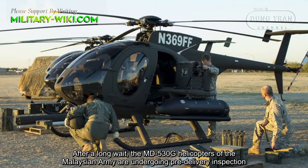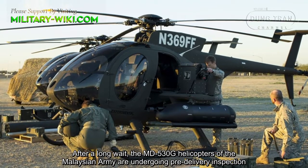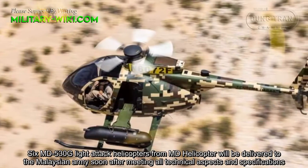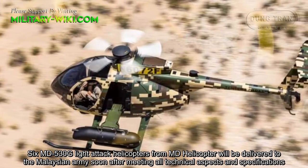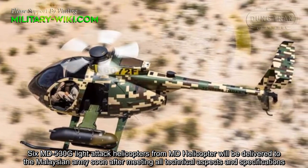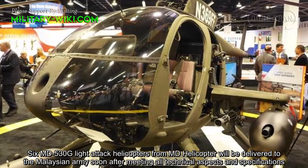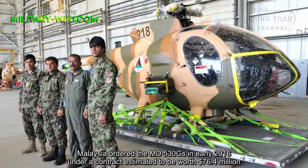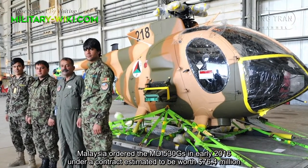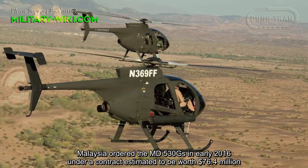After a long wait, the MD-530G helicopters of the Malaysian Army are undergoing pre-delivery inspection. 6 MD-530G light attack helicopters from MD Helicopter will be delivered to the Malaysian Army soon after meeting on technical aspects and specifications. Malaysia ordered the MD-530Gs in early 2016 under a contract estimated to be worth $76.4 million.